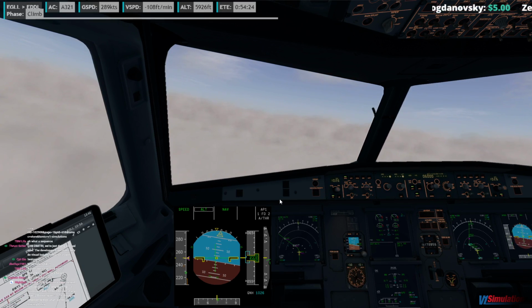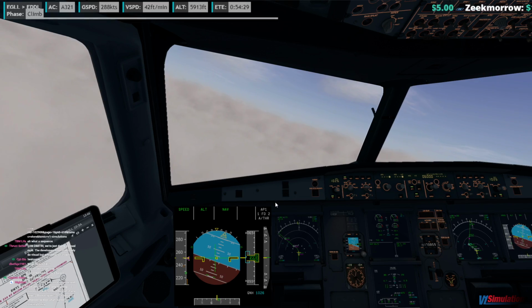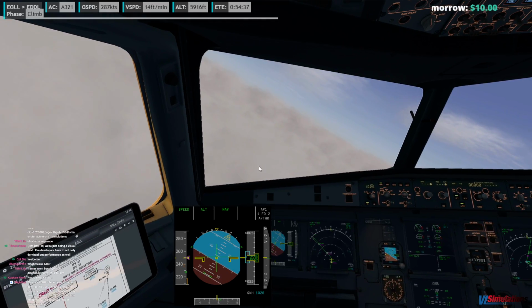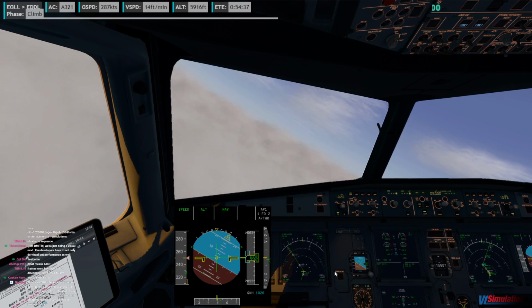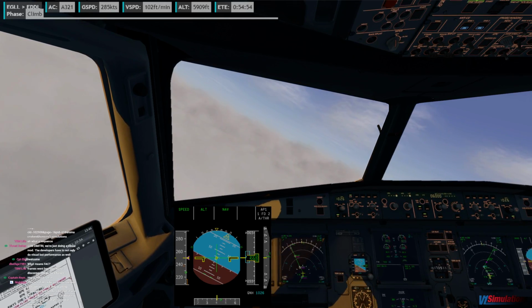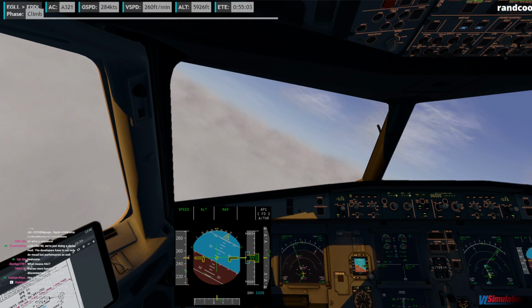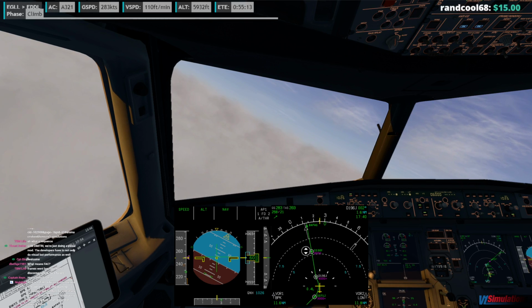I think it's got to be Active Sky that's tanking my frames, man. I don't know what is going on with Active Sky lately. I've got it running right now, and I feel like Active Sky hurts me. We're still holding a pretty solid 20, which is fine. But I know anytime running Orbx and a live stream definitely can cause some issues here.